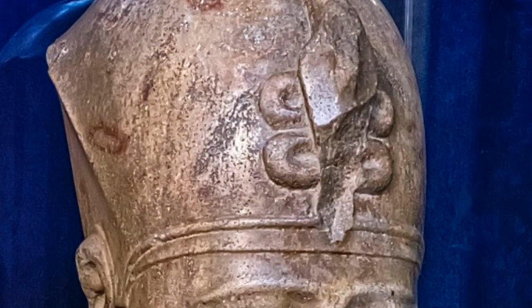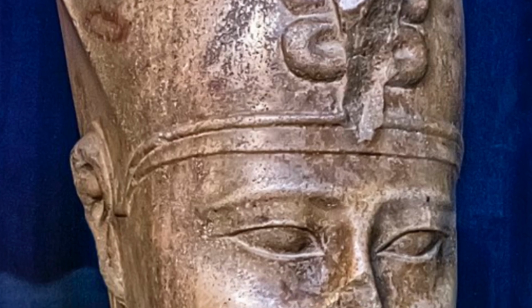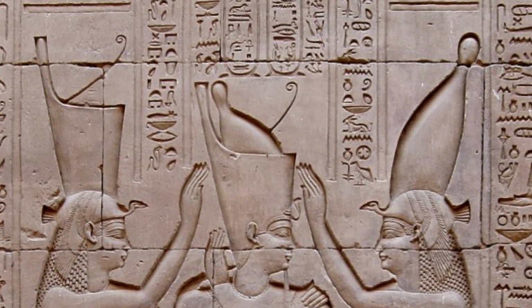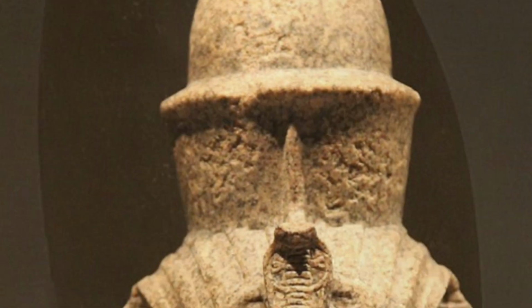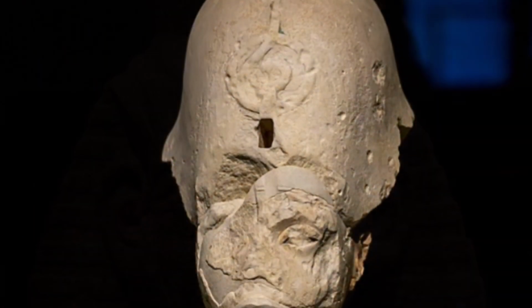Back to the subject of the shape and styling of the crown. As with the other crowns that I've discussed in previous episodes, it was shaped to cover the contours of the hairline. This is because royal hair, and to some extent other people's hair, was kept covered.